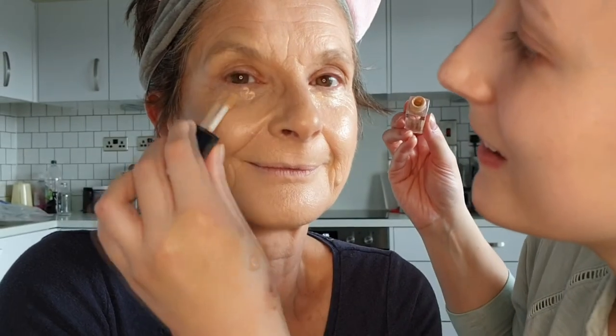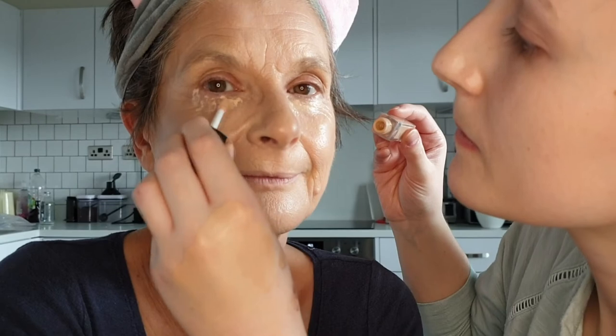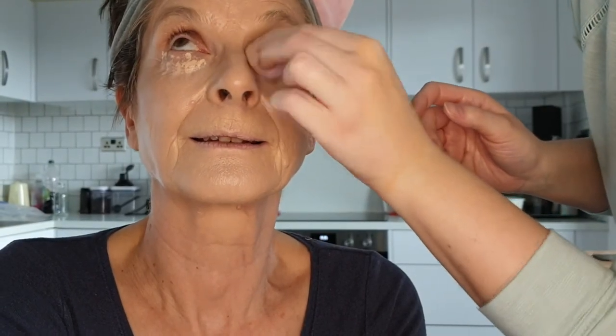Let's add a little concealer under the eyes. Just relax the cheeks for me. This is your own concealer, so I'm just plopping it on with the applicator rather than going on the back of my hand first. Keep facing the camera. Okay. We're going to blend this out with our little egg sponge.